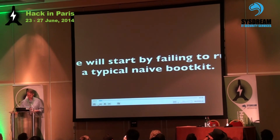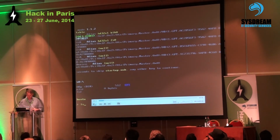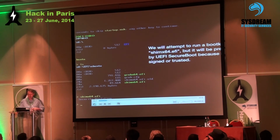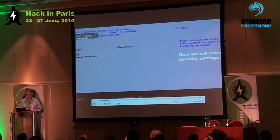Okay, so what we're doing is we're just going to demonstrate, this is a UEFI system, this is the UEFI shell. Basically it's just a command line interface. From here you can go into various file systems that the system has loaded, and you can execute things like your bootloader and such to boot into Windows and whatever. What we're going to do is attempt to load a shim bootloader, which is the attacker's bootloader. It's a bootkit basically. Benign bootkit, but it's a bootkit, I guess.